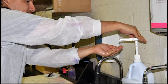Rule number 1 requires you to wash your hands upon entering and before leaving the lab. We use an antimicrobial soap which contains chlorhexidine gluconate and which is located at the wash stations. Wash your hands for at least 30 seconds and carefully rinse with tap water and then towel dry.